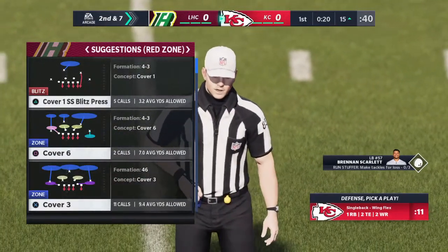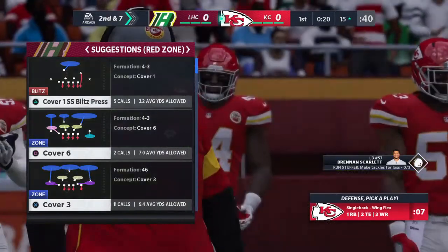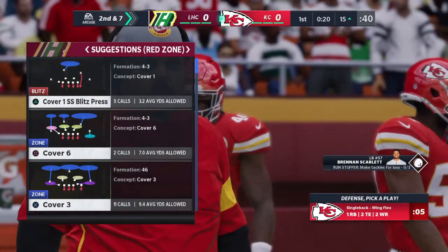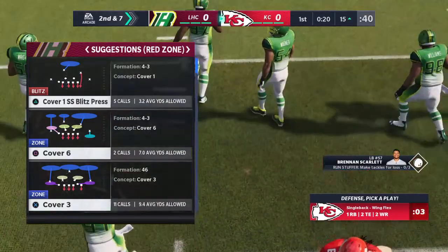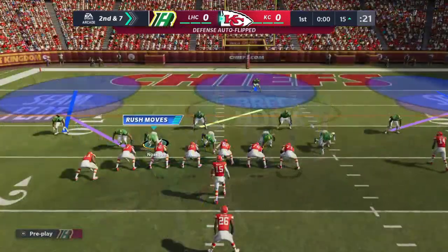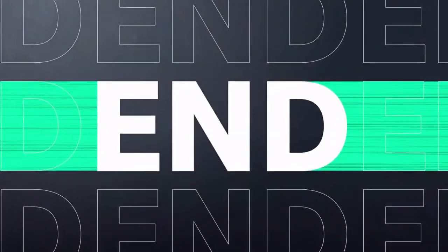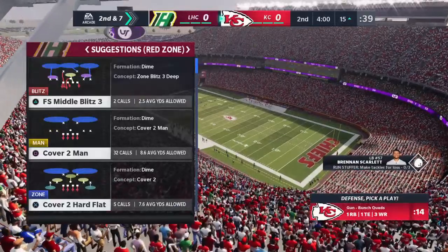After review of the play, the ruling on the field is reversed. The fumble on first down. Now here's second down. We're scoreless after one. With no score.